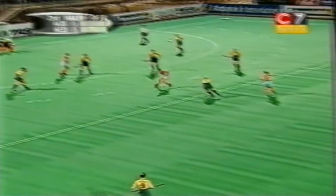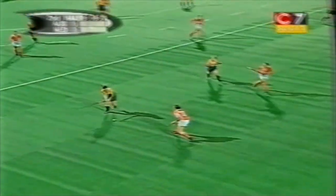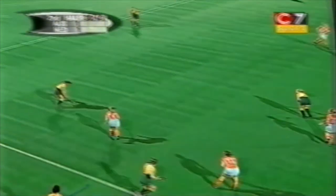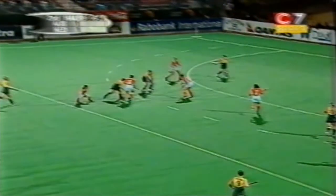Australians marking from this side, trying to get in front of the Dutch attackers, and sometimes that's not easy. Strikers like to receive and turn very sharply, something the Netherlands are very good at. So defensively, Australia has done quite well. Brilliant ball from Lisa Carruthers to her sister, Katrina Powell. And a free hit just outside the circle.